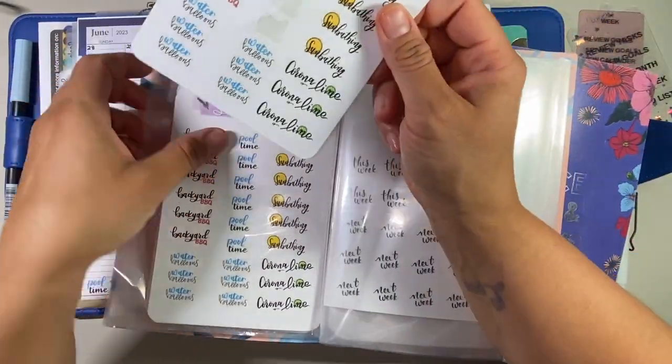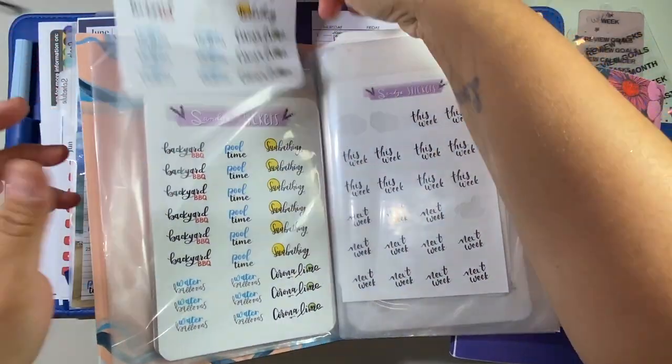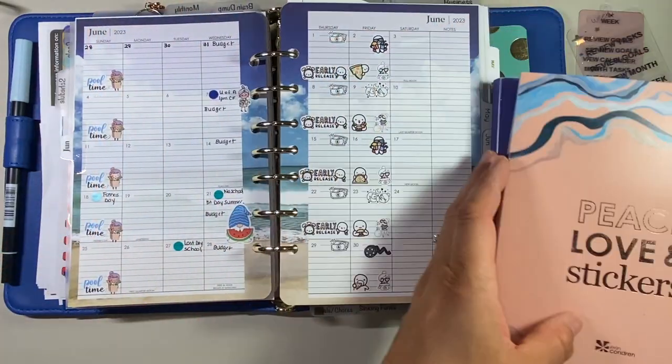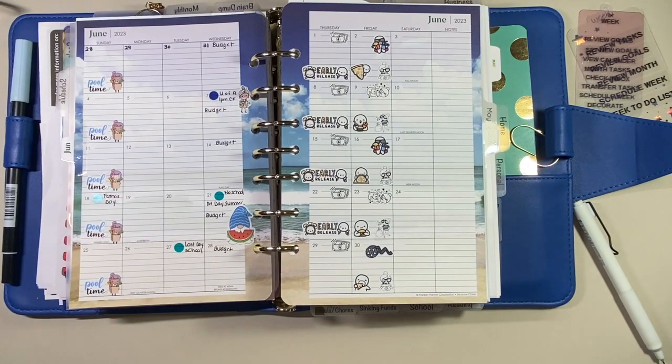So these are also my stickers here that I'm using. Actually, these are some of my favorite. I like the script with just a little bit of color in there. It's like one of my favorites. So that kind of adds to this spread because it's blue. It looks really cute.